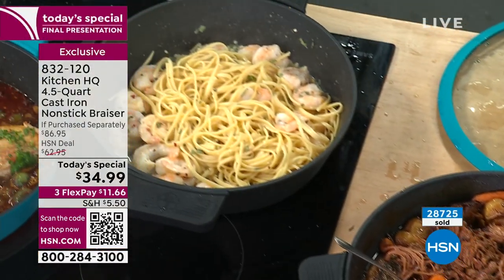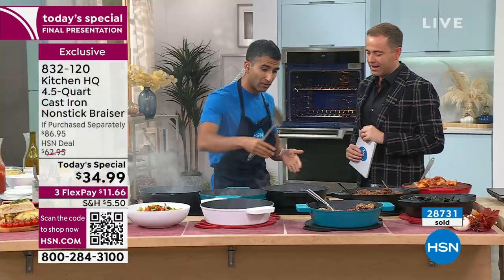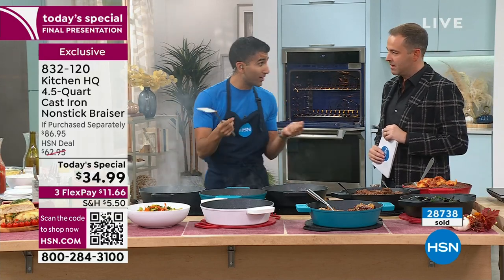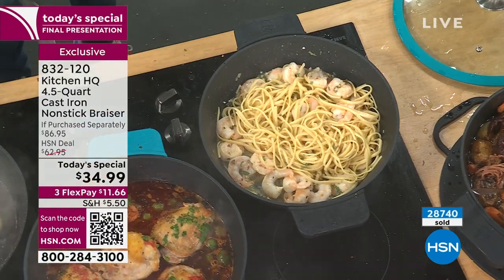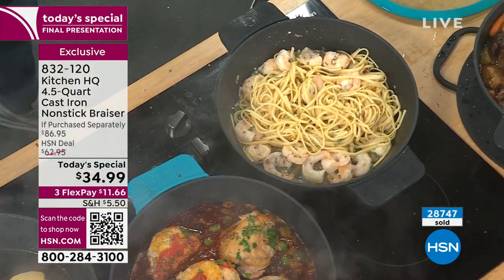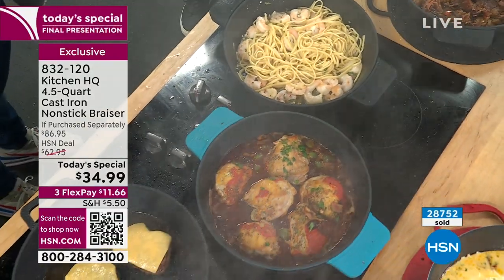We want to be able to take this from oven or from stovetop to table. Great. So we took out that long, cumbersome handle and put in two shorter ones so that you could easily do that with the silicone handle protectors. This is the great thing about being the in-house brand. We can actually pivot and make things happen. We listen to you and we want you to have functional cookware that you're actually gonna have fun using day to day.